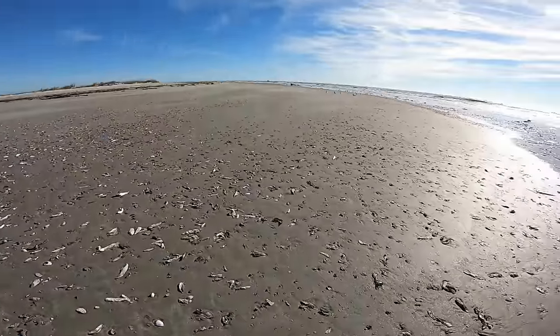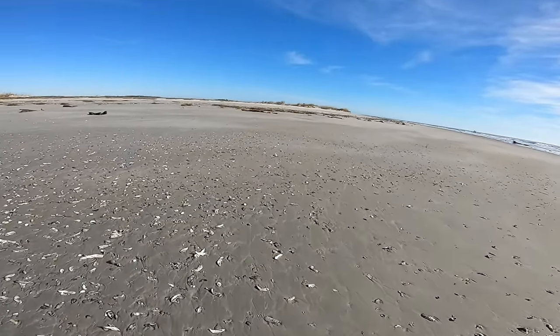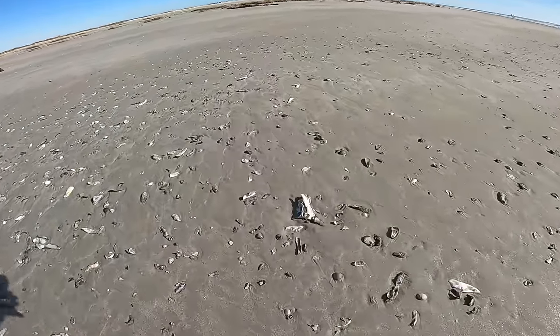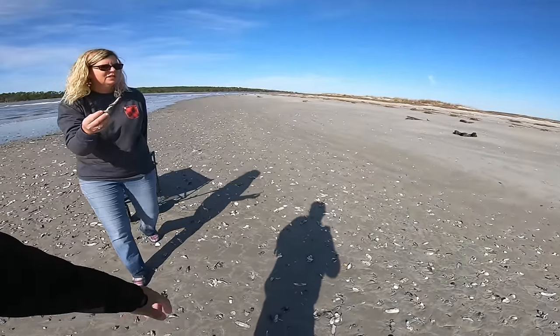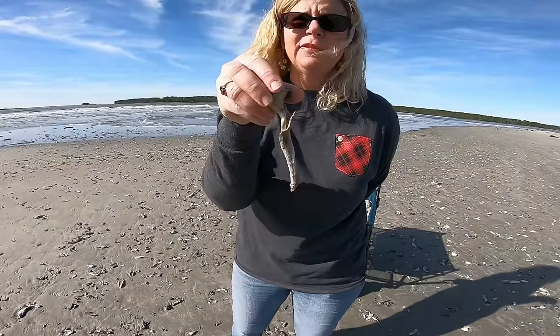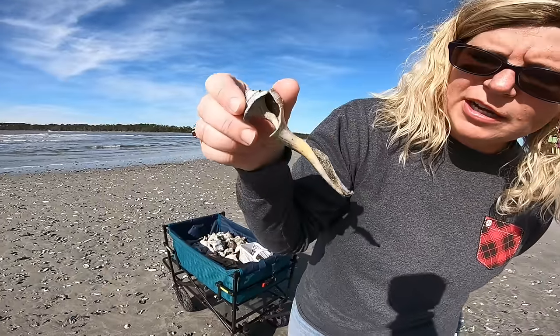That's right. Wait a minute. Whoa. What's that? Oh, got another Murex. Nah, it's just a cluster of oysters, but those ridges and stuff had me looking. So look at here. Just the siphonal canal part of a knobbed whelk. So we call that the tornado.